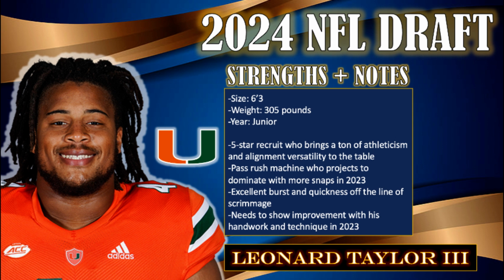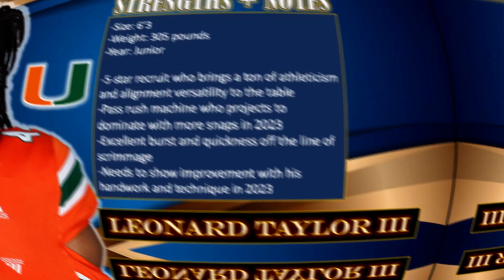When it comes to weaknesses, it's got to be his consistency and lack of a pass rush. Taylor has wildly inconsistent week-to-week and even snap-to-snap performances while at Miami.